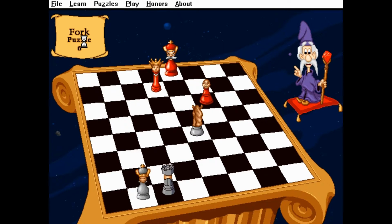Here's the puzzle. It's your move. Find the knight fork in this position. Excellent! That is the correct move. The term royal fork means that all of Red's major pieces are attacked at the same time.